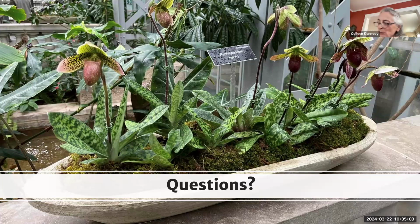Ben, if you're repotting a Phalaenopsis, should the air roots be put into the potting medium? No, the air roots should be exposed to the air.